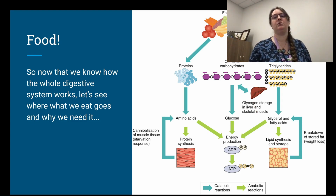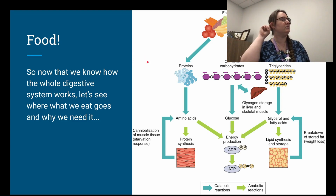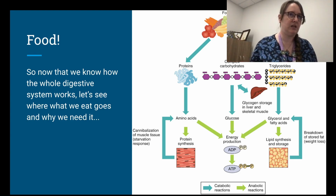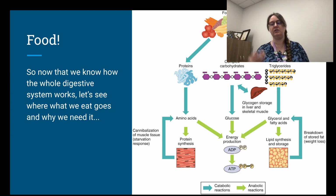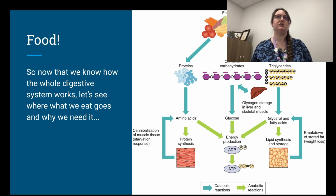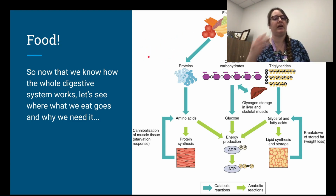And they don't show it here either, but there should be a fourth one coming off here for DNA and RNA, because we break down those base pairs and then take them into our cells and reassemble them into the DNA and RNA that we need if we're replicating our cells, or if we're making a bunch of proteins and we need the RNA. So we do use those as well. I don't know why this picture didn't have the fourth offshoot, which is DNA and RNA.